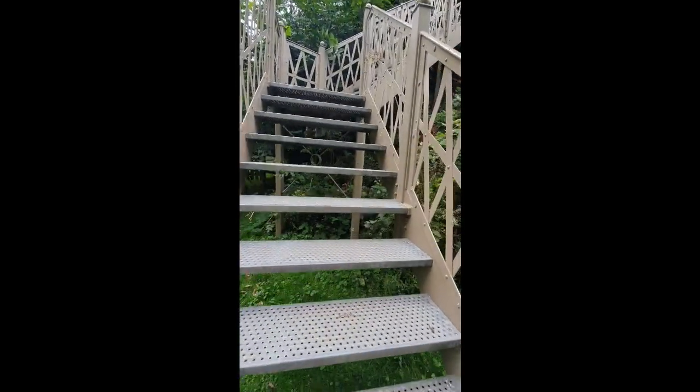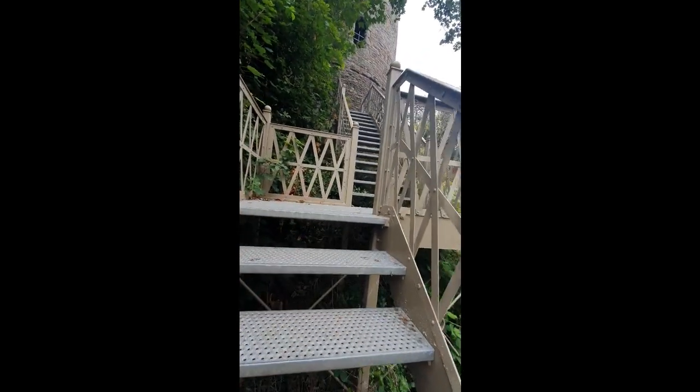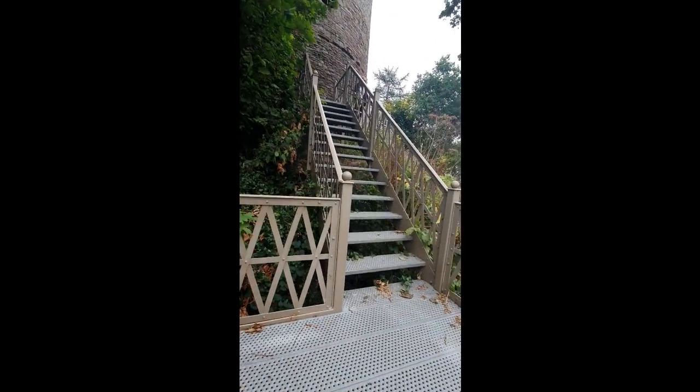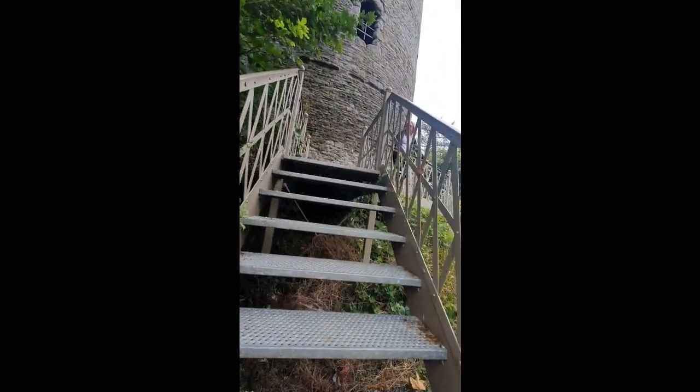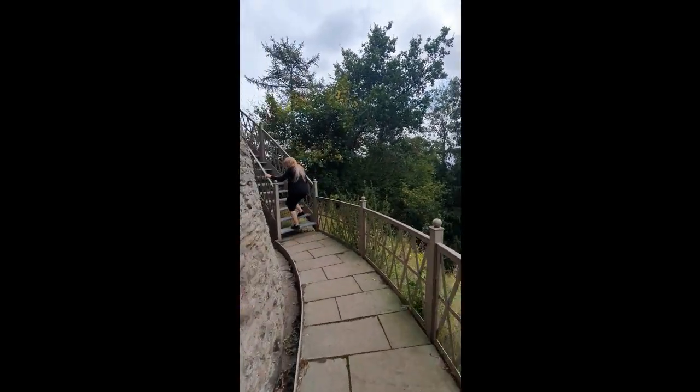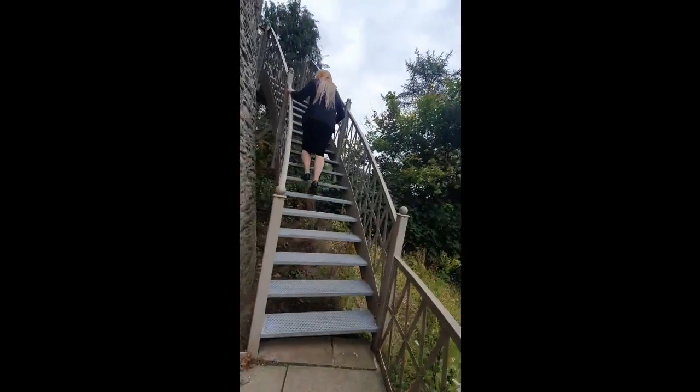Let's have a look at here. Look at the castle, what's left of the castle. Good exercise. If I don't drop my phone now, I've been a mess.